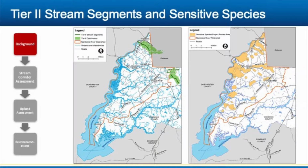And then there's lots of rare, threatened, and endangered species, too. There are 4 invertebrate animals, 3 vertebrates, and 48 plants. And this map on the right here in yellow shows the general areas of those species.